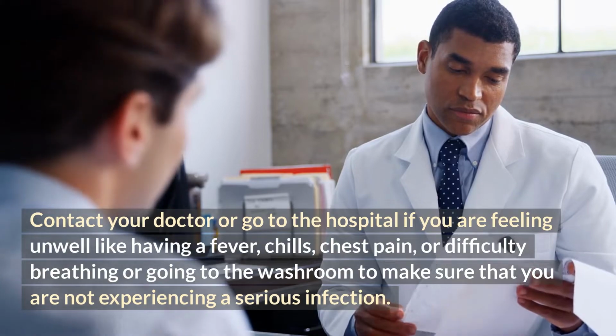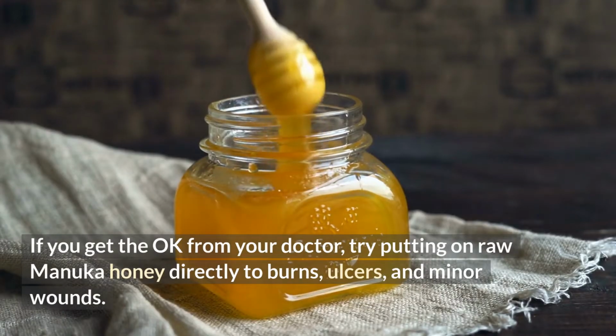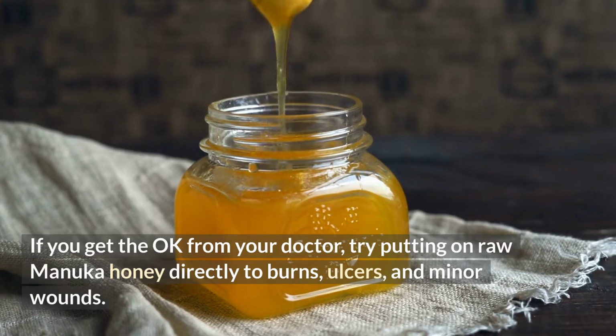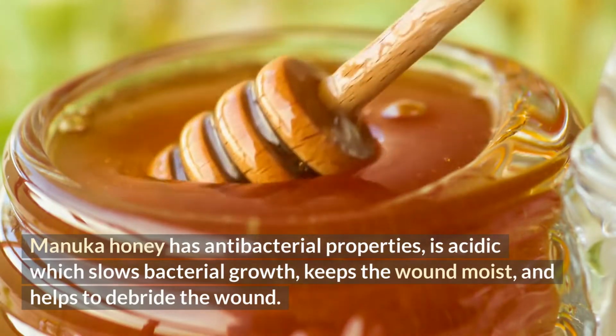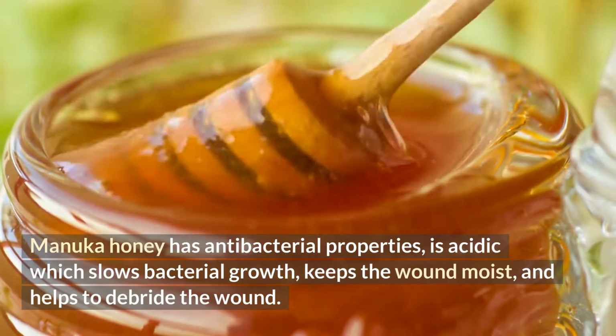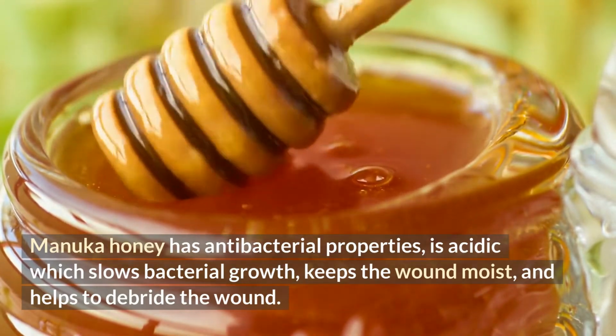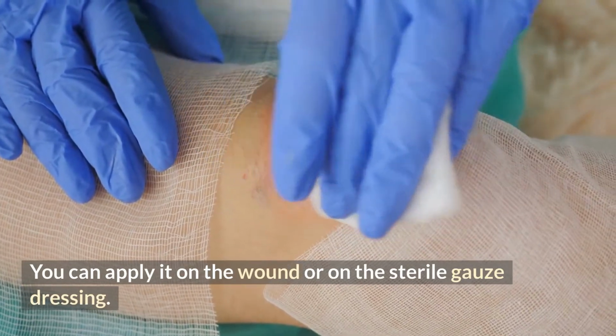If you get the okay from your doctor, try putting on raw Manuka honey directly to burns, ulcers, and minor wounds. Manuka honey has antibacterial properties, is acidic, which slows bacterial growth, keeps the wound moist, and helps to debride the wound. You can apply it on the wound or on the sterile gauze dressing.